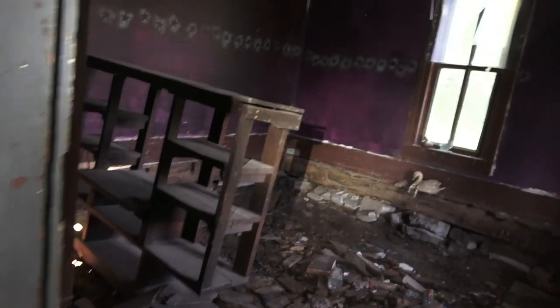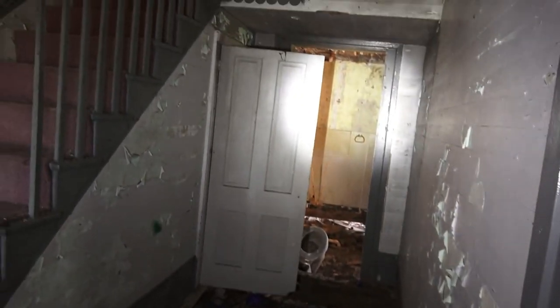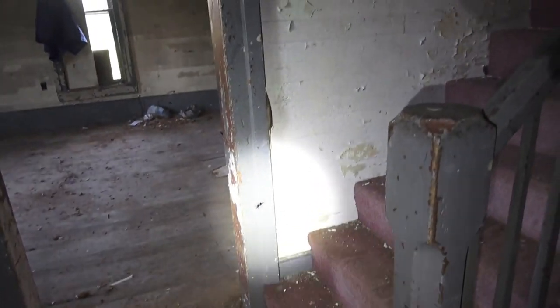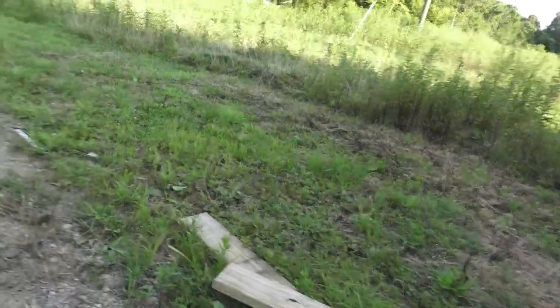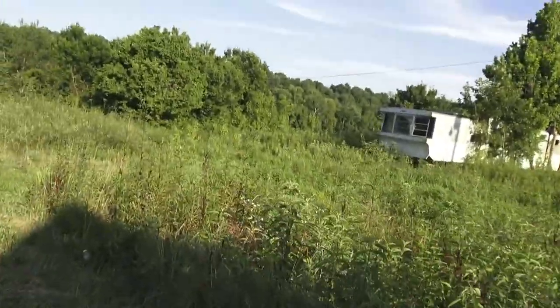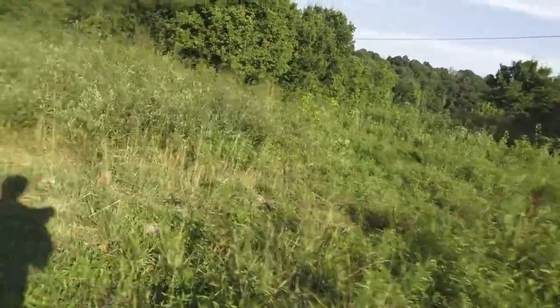I'll show you all as much as I can. Flashlight. And there's a wasp right there, yo. Alright, so over here is a trailer. But as you see in the house, half the floor is gone.